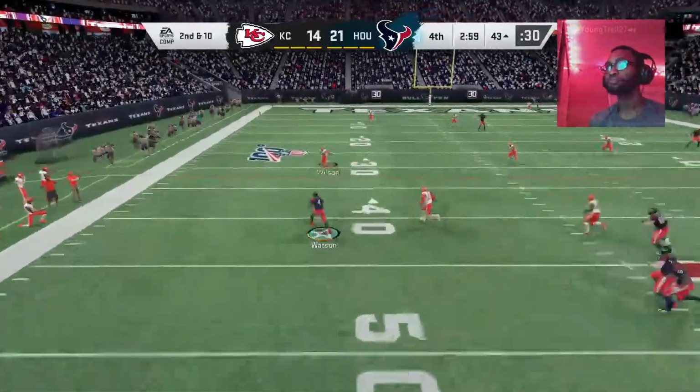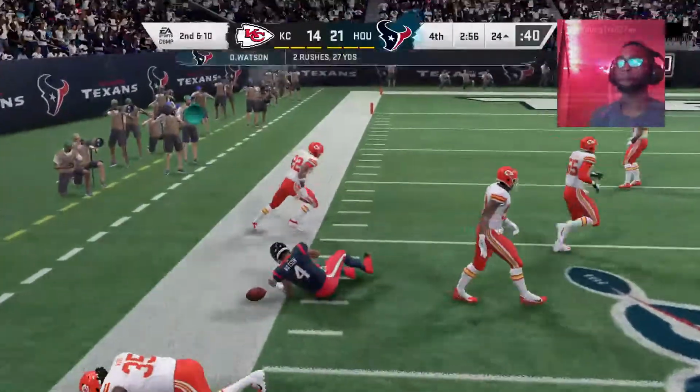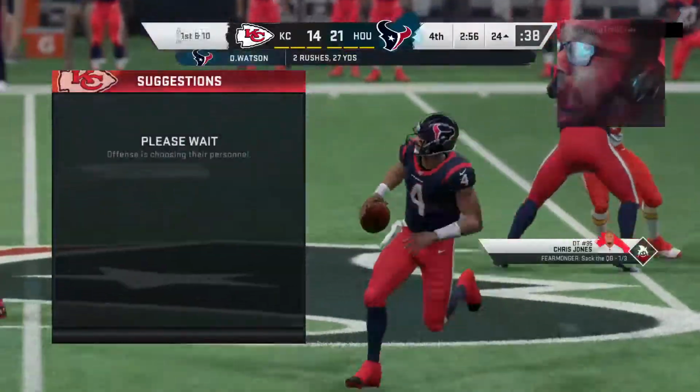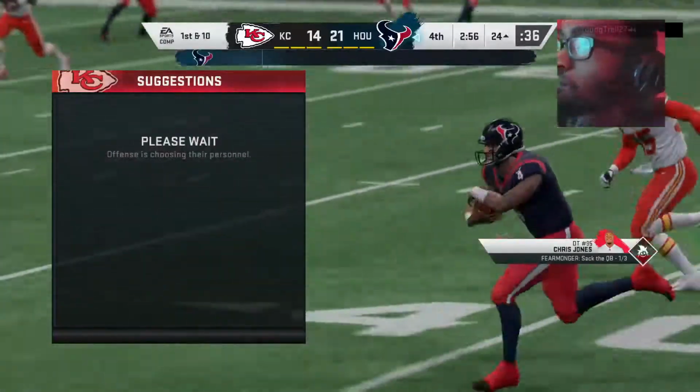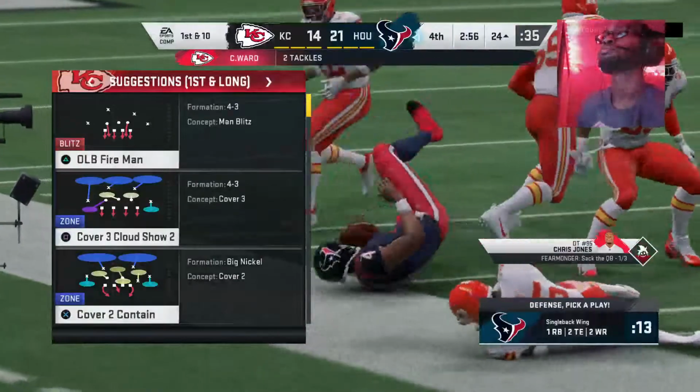Dancing to his left. He'll run it. Oh, no, he lost the football. But this will fortunately wind up out of bounds. Deshaun Watson, so multi-dimensional, able to scramble for the first.